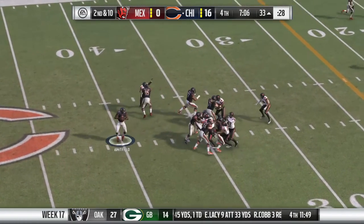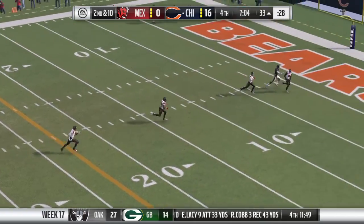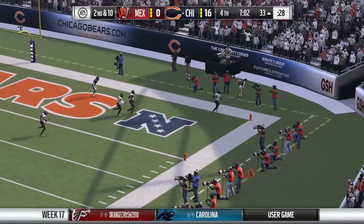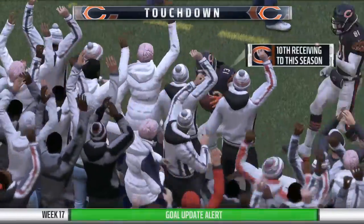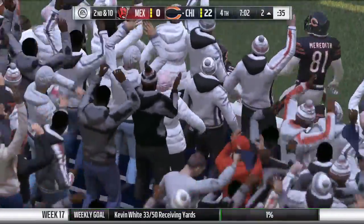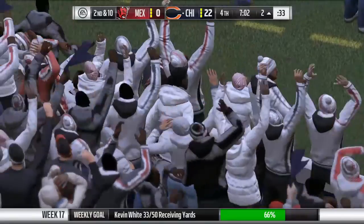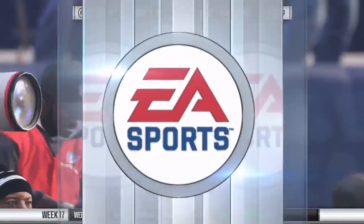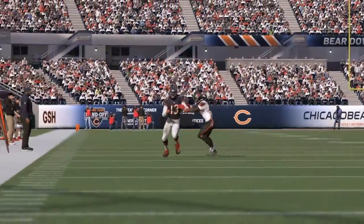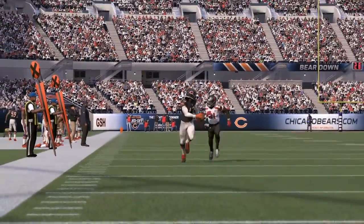On play action, they'll throw. He's going to float this one deep right side. Got his man, and it's caught for a Chicago touchdown. Kevin White hitting double digits with his 10th touchdown of the season. And the Bears will extend their lead. They were still throwing with a comfortable lead here late, and now that lead even more comfortable.